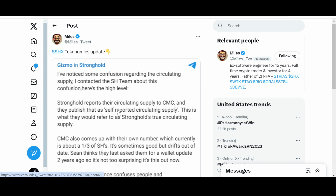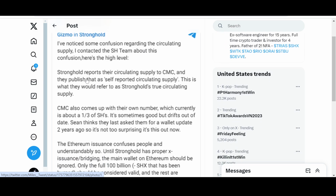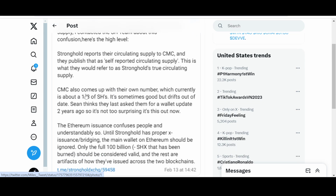This is from Miles, and this is also a good post that I read. I've noticed some confusion regarding the circulating supply. I contacted the Stronghold team about this confusion. Here's the high level. Stronghold reports their circulating supply to CoinMarketCap and they publish that as self-reported circulating supply. This is what they would refer to as Stronghold's true circulating supply. CMC also comes up with their own number, which currently is about one third of SHX.